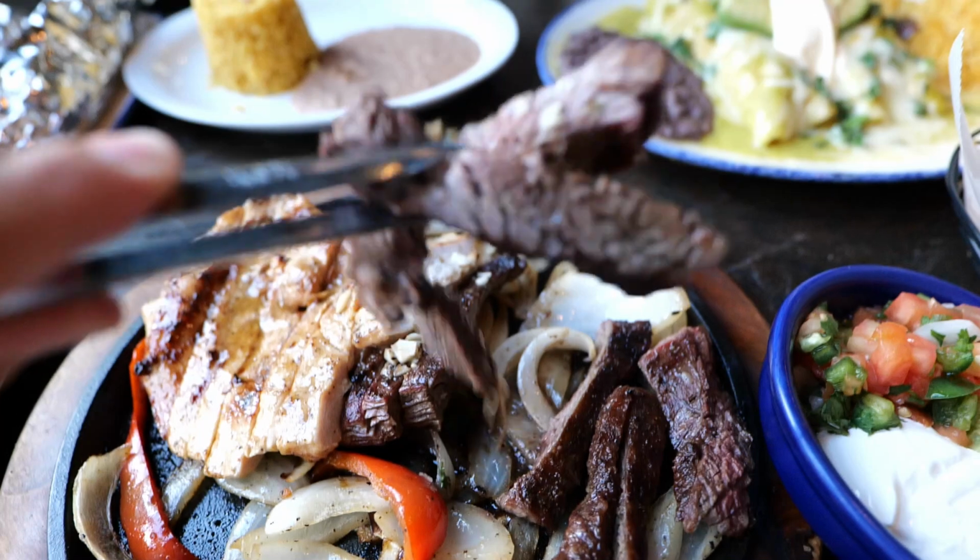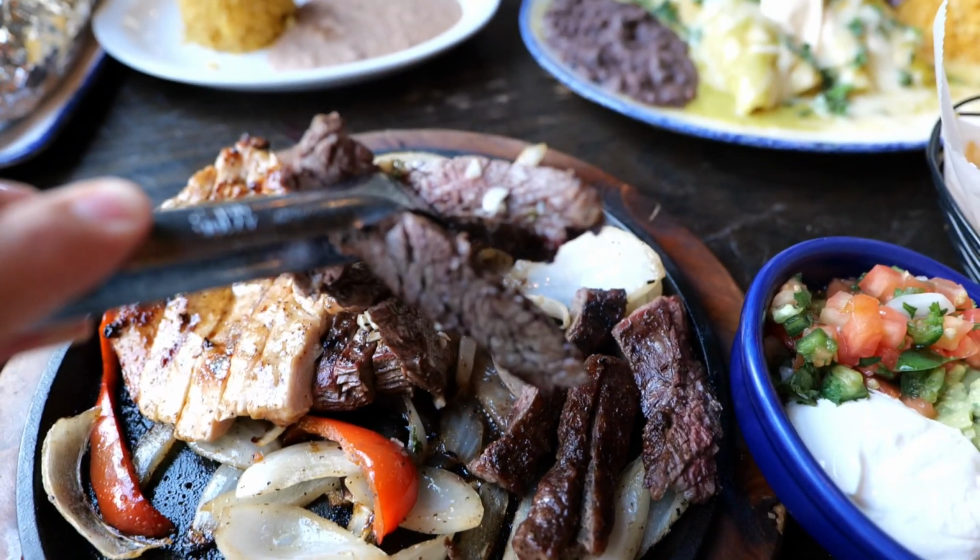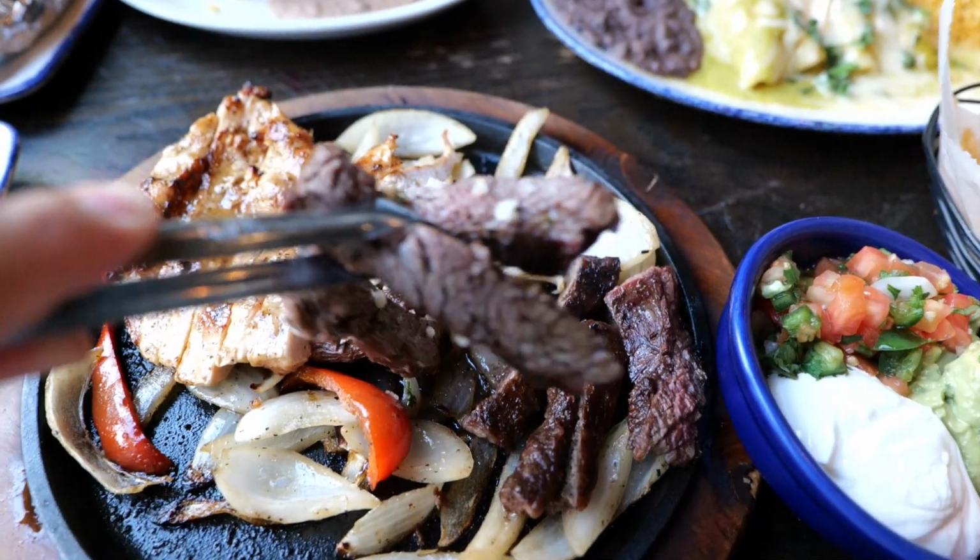And by the way, this restaurant gets very busy in here. So if you hear a lot of that talking all around, it just shows this is the place you gotta be. Oh yeah.